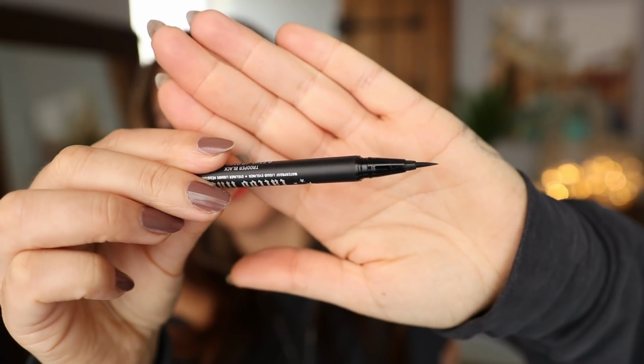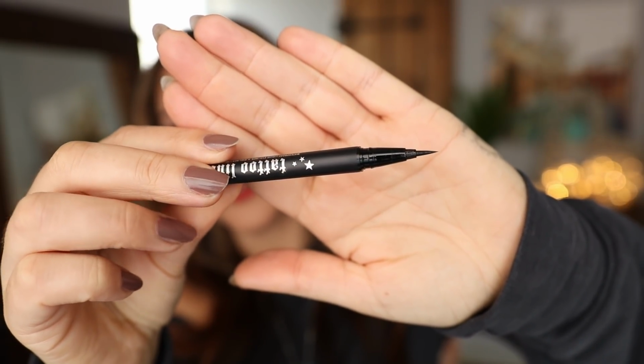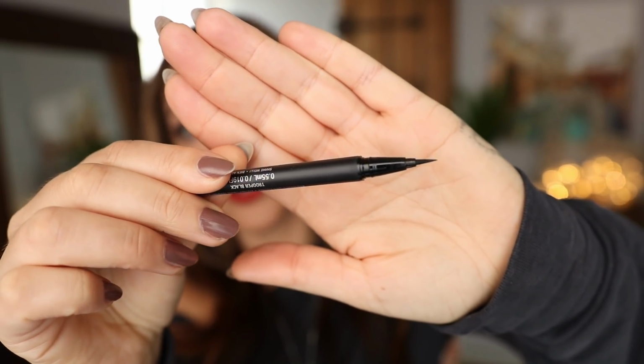It's just it. I feel like so many liners have come out after this one that are nowhere near as good. You don't have to press with it. You don't need any pressure. You can use the tiniest line, or you can fill in and make a really thick line. It's so easy, and it doesn't smudge and it doesn't budge all day. I feel like it's still the absolute best liquid liner I've ever tried. And I don't think I'm the only one.